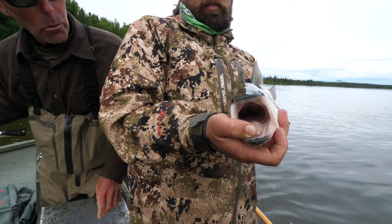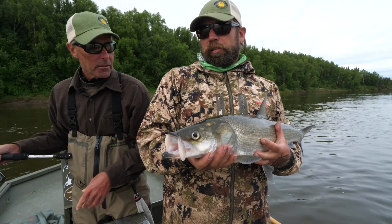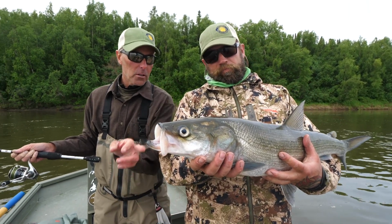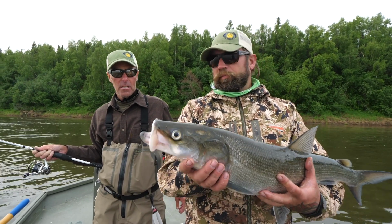So yeah, they've got the real square mouth and the big eye, kind of like a tarpon. The mouth is shaped just like a tarpon's, but they've got adipose fins, so that's kind of strange. Relatively large scales on them, somewhat prehistoric, cool colors to them. Real bony. So cool, man. What a neat fish. Who knew?